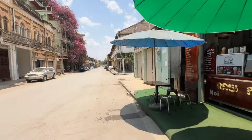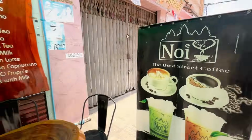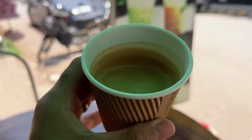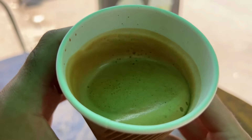I passed this sign saying Noi, the best street coffee. So we have to order a street coffee to test it out. Let's see if it's the best coffee. It looks, I like my foamy bit, and there is a foamy bit on there. But is this the best street coffee in Battambang, Cambodia? At least one of the best.